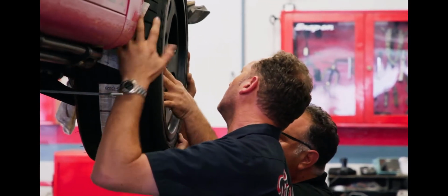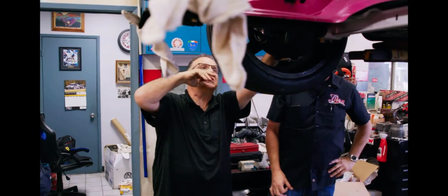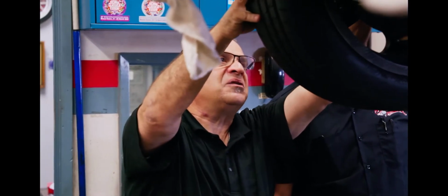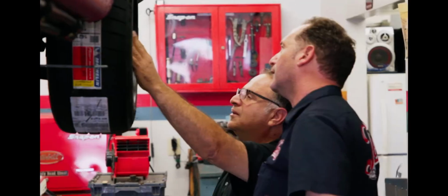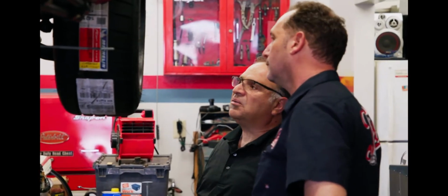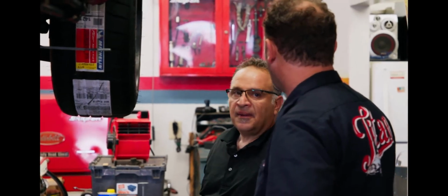All right, here we go. Okay. But it looks small now. The caliper looks small, doesn't it? Well, yeah, you could actually get away with putting the big brake kit on it now. I could put a 930 caliper in the front. You could, with a larger diameter rotor.